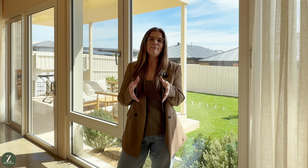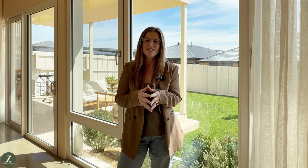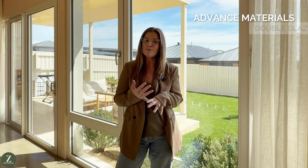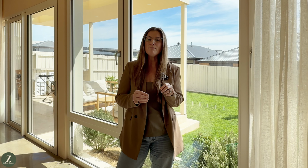Have you ever thought about how much your windows and doors affect your home's comfort and energy efficiency? Hi, I'm Jessica, and we're taking a closer look at high-performance windows and doors. These aren't your regular windows and doors. They are built with advanced materials like double glazing and uPVC that help insulate your home, improve durability, and save energy.